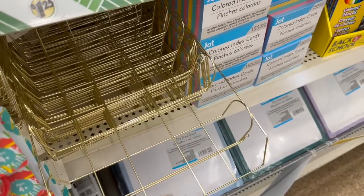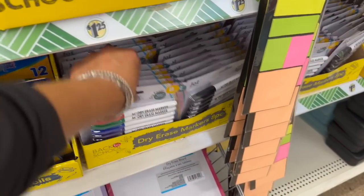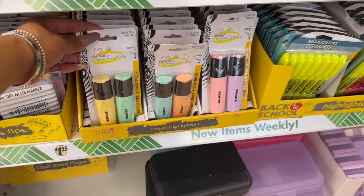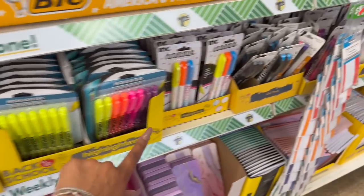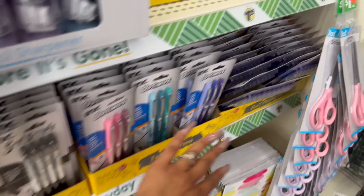Oh, I love that. Metal colored index cards. Let's just go this way. Of course, colored pencils. They have the dry erase markers. These actually work pretty decent because I use it on my dry erase board. They have these really pretty zebra highlighter pens, regular highlighters, these highlighters, tons of ink pens, pencils.